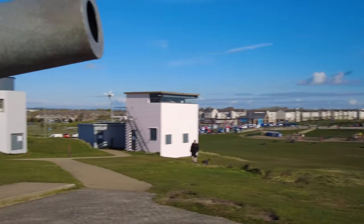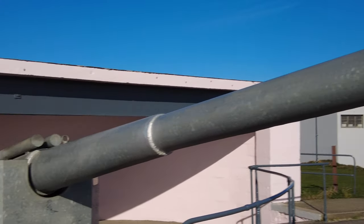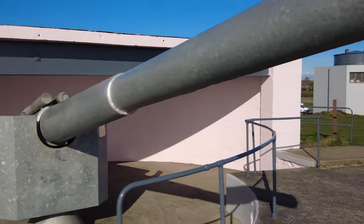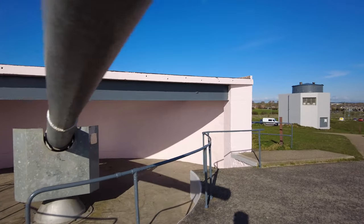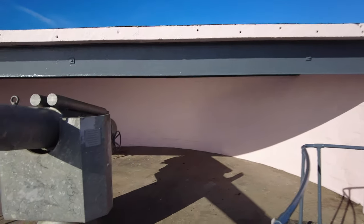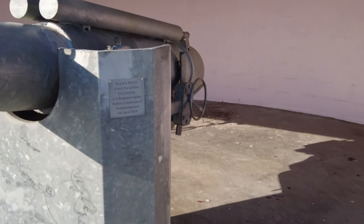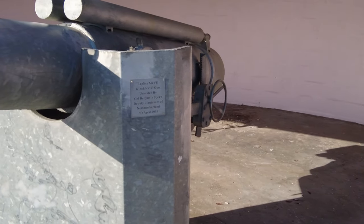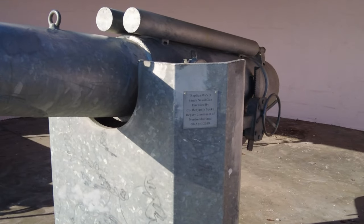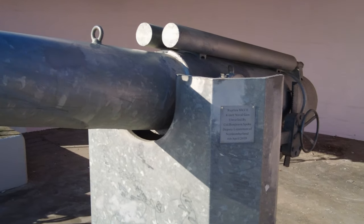But what there is, there's an old naval battery. You can see the barrel of the gun. These are actually replicas. If I zoom out a bit, but if I come round here and zoom in, you see there it says that the replicas were made and unveiled on the 6th of April 2019, so that's about 5 years ago.